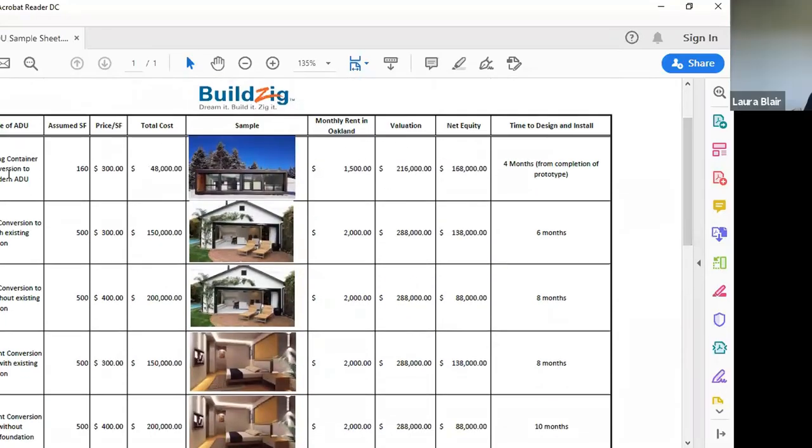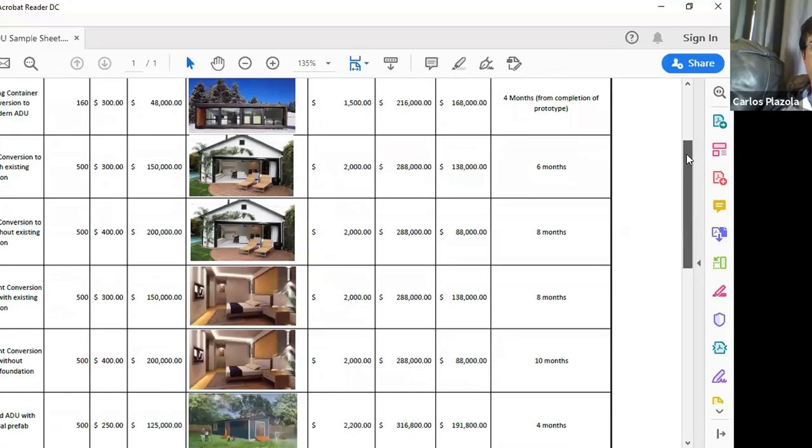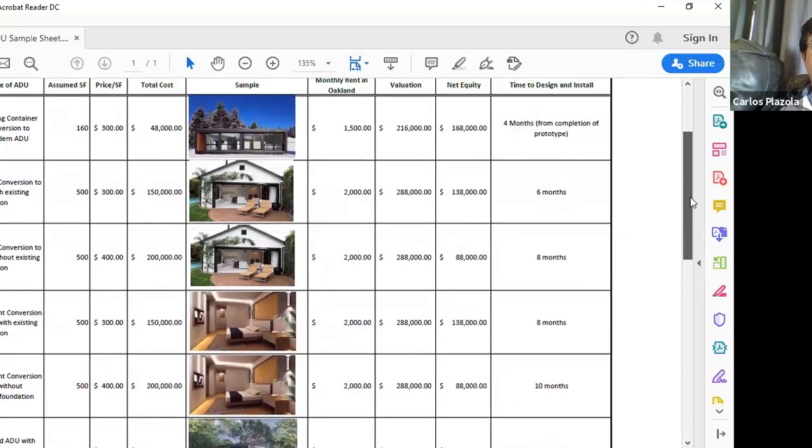Anyways, starting with the top one here, shipping container, you can actually get a shipping container conversion to residential online. And this excludes shipping costs. You also have to build a slab foundation in most cases or install footings. But you can see that they're pretty inexpensive, and this is a good option. There are some shipping container conversions to residential manufacturers out there, and they're popping up more and more. We're actually looking at designing one here in Oakland since we have a lot of shipping containers, and you'll see that the rents are pretty strong, so that actually has pretty good net equity.